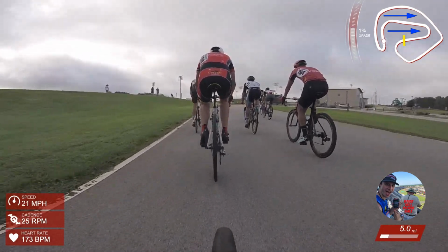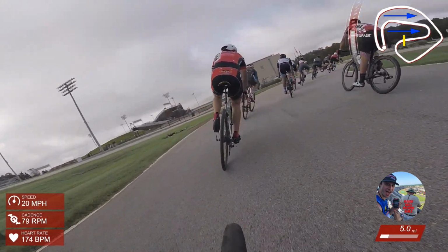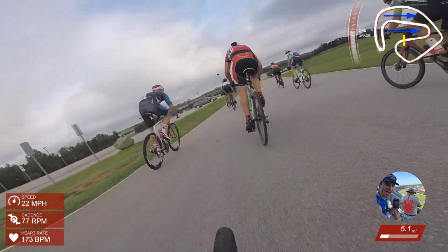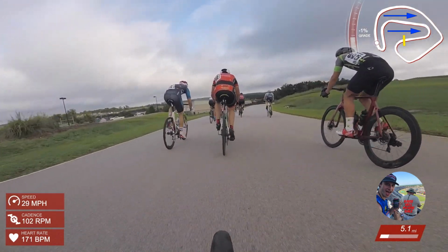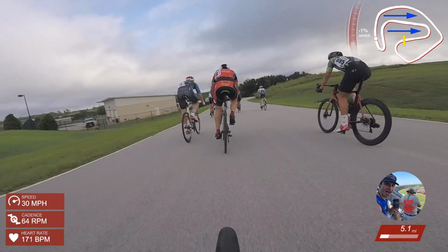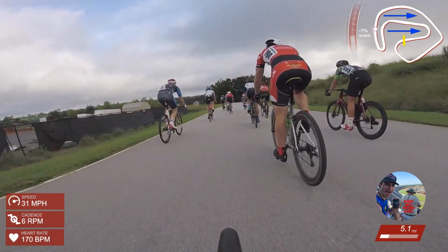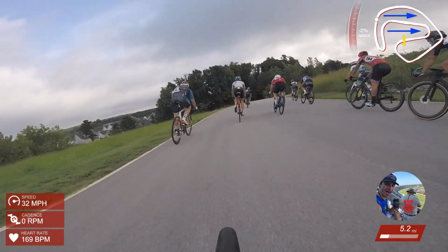Coming back through Calamity Corner, I believe right here we have, yeah, there you go, Mr. Elbows, pink socks. I don't know if the guy in front of him hit his brakes and then caused him to check up as well, but there's another example of how you've got to really take that corner wide, kind of like a late apex. It will get you that momentum out of there.